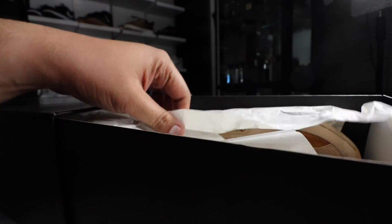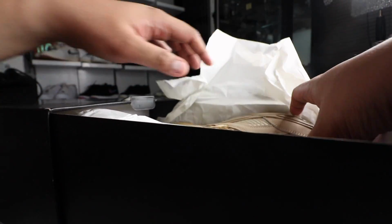So if you slide the box open, immediately you're greeted with wrapping paper. That's what most of you guys get, see, when you do pick up a sneaker.